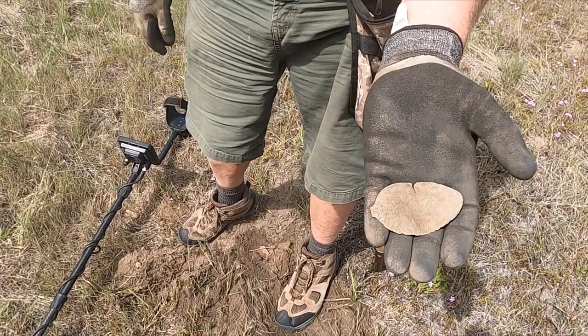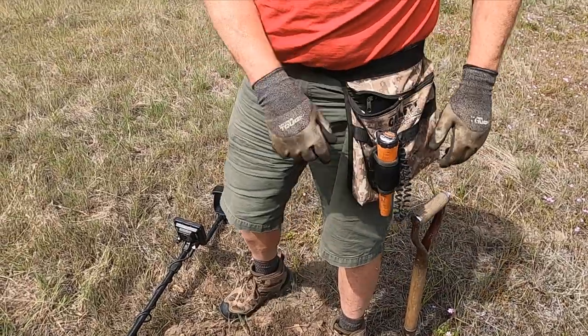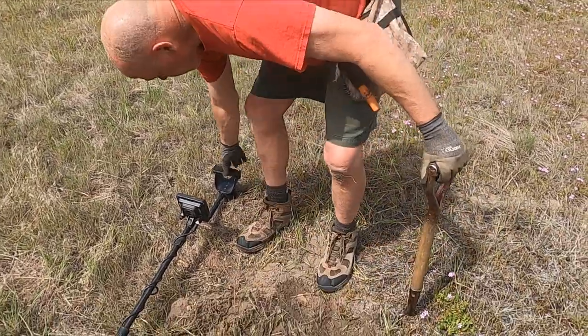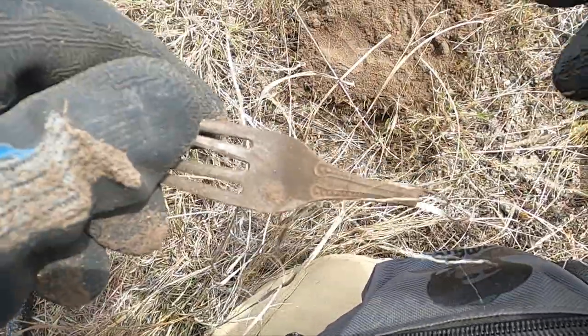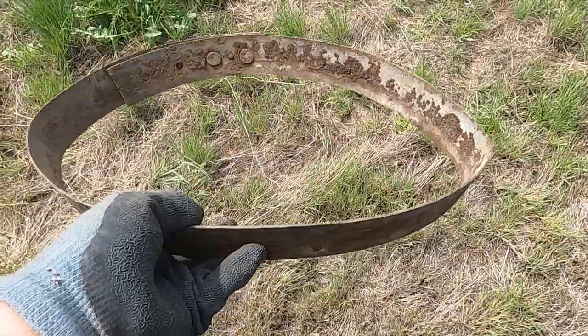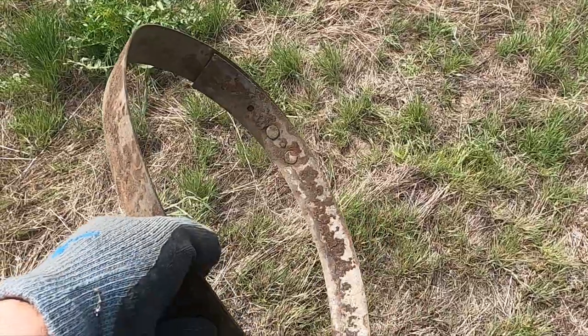I think we did a pretty good job here the other day. We're not finding as much as we were. But, see what's here. Look at that, I just got me some pork. That's got a little fancy on it. In case you don't think we dig at all, look at that barrel ring.